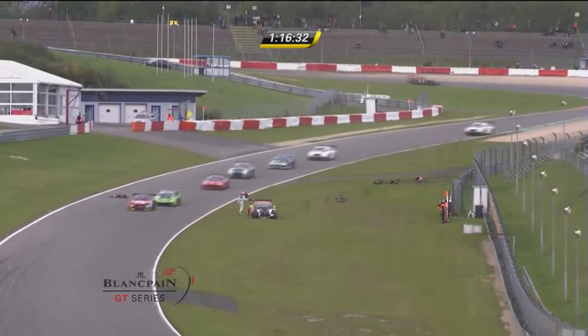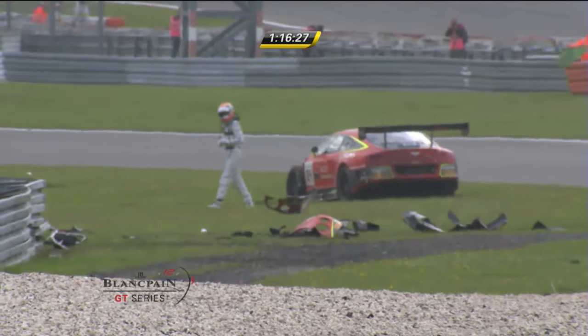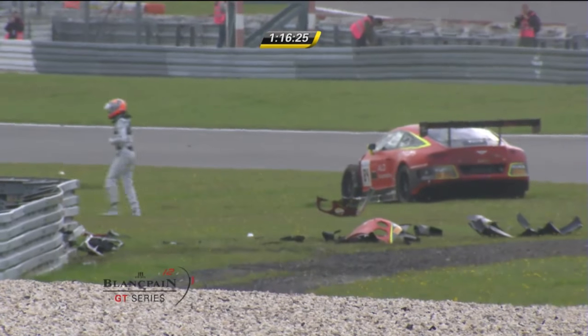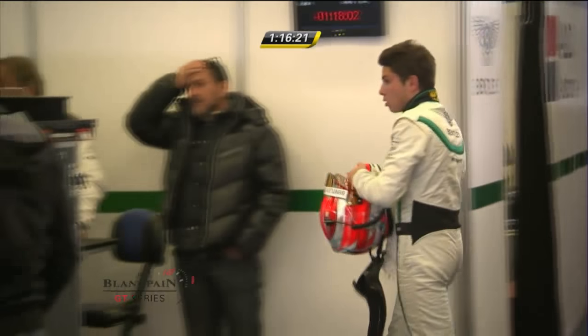I mean, whatever caused the car to hit the barrier there, I've never seen anything like it. That will be a safety car because there's masses of bodywork. Fortunately, Harold Primat is out of the car. Damage also to the barrier, but that was a massive hit. And why, it's difficult to tell.